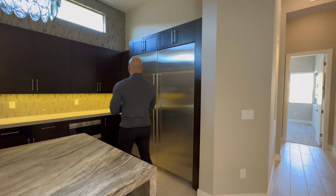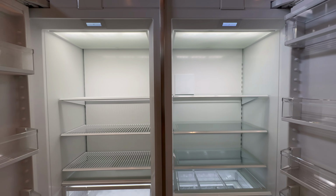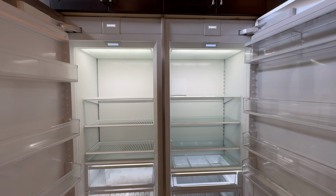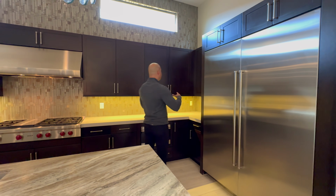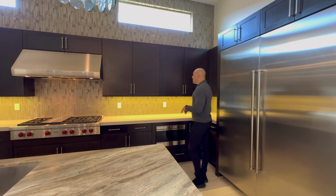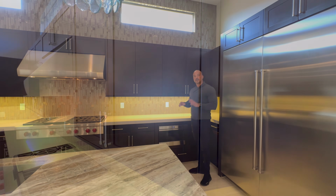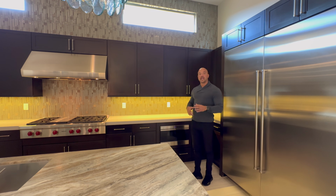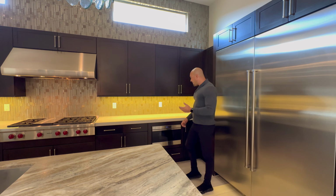Regarding the appliances, let's talk about this. So over here, we have a Sub-Zero 60-inch refrigerator, 50/50 on the refrigeration side as well as the freezer. Perfect. Now, coming over to the rest of the kitchen and the cabinetry, we have shaker-style cabinets, which we've seen a million times. Here we have an actual wood instead of a TFL veneer or anything like that. So very nice. I gotta hit you with the ooh-ah sound.